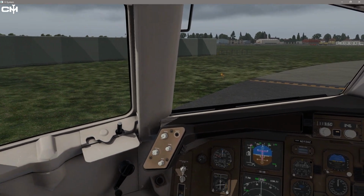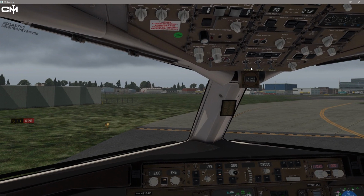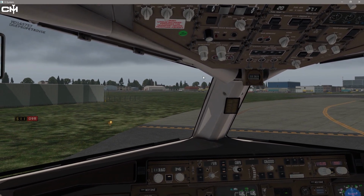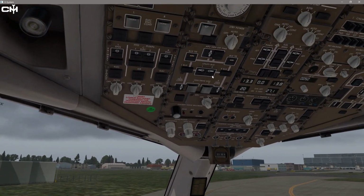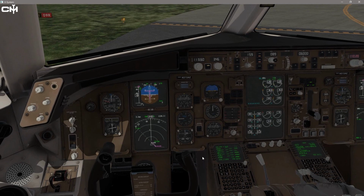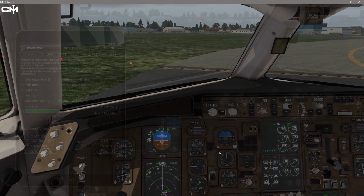Alrighty folks, as you can see we're holding short of the runway here. Let's go ahead and get ready to pull out. We can get the landing lights on, we can get the strobe lights on, taxi lights can come off. Let's go ahead and move that forward. Engine start switches, we don't put the continuous on this one. We've already armed the speed brakes, so we're good to go there. We're already set to RTO on the auto brakes.